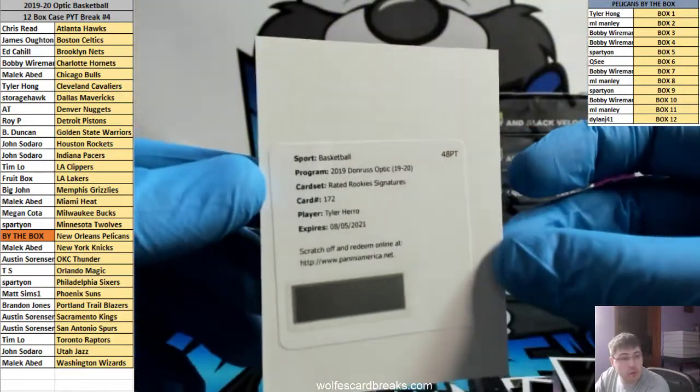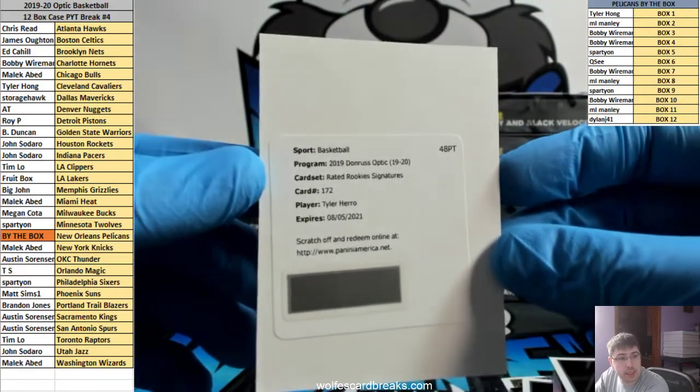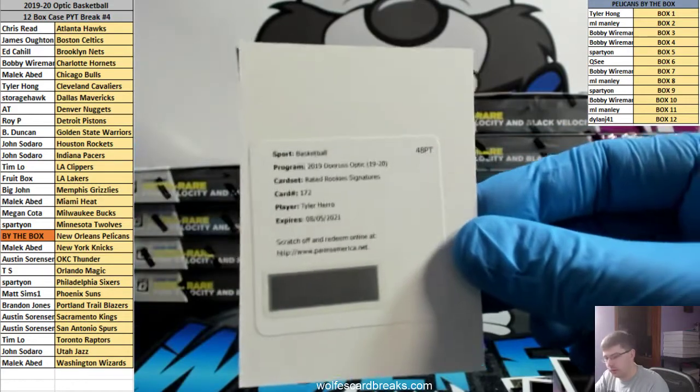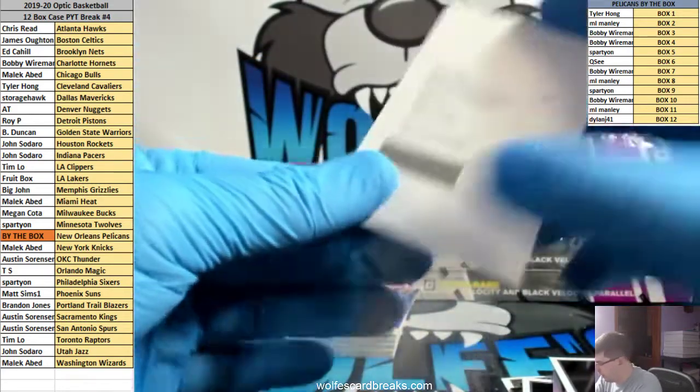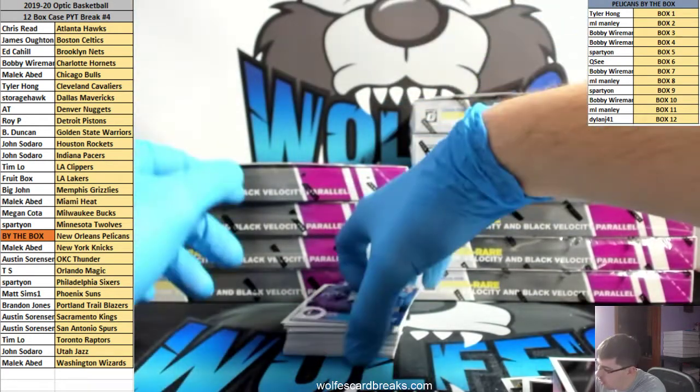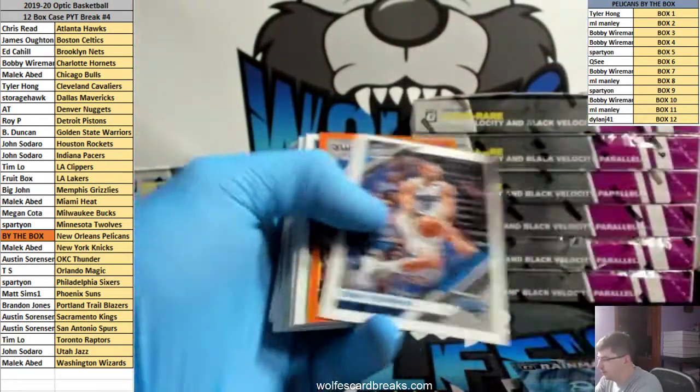Hero for the Heat, Malik with the Miami Heat, rated rookie signatures, Hero, that's the base on card, Miami Heat. We're off to another big start, grab your spots in the other Optics. Not a bad start to the case at all.